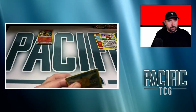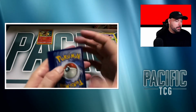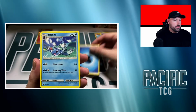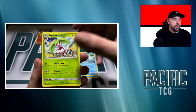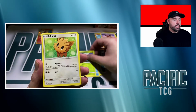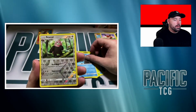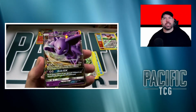Oh, I see they're starting off with a Psyduck. Could that be good news? Could that be a good omen? Water Energy. Brionne. Poliwhirl. Steenee. Psyduck. Bounsweet. Lillipup. Dratini. Wingull. A reverse holo Beware, and for our rare, we have an Espeon GX.